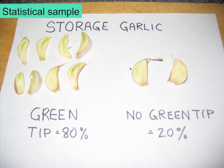And statistical samples. So here's an example of a statistical sample where we have 10 garlic cloves. We found that 8 of them had green tips and 2 of them did not, and so that gives us 80% green tip and 20% without green tip.